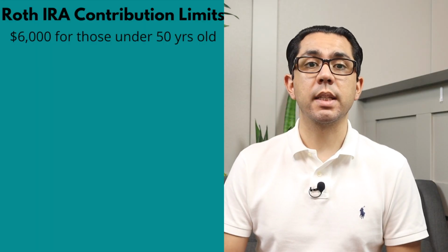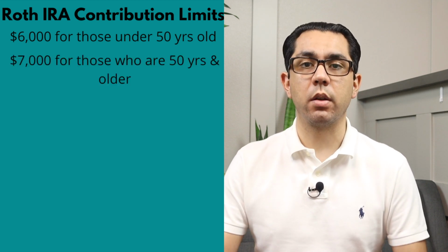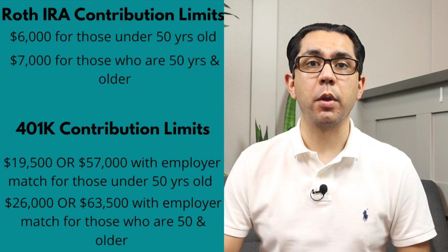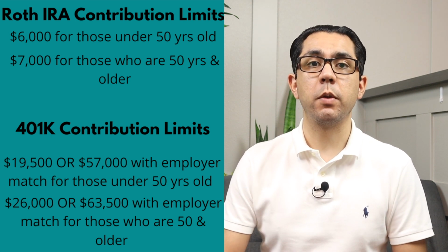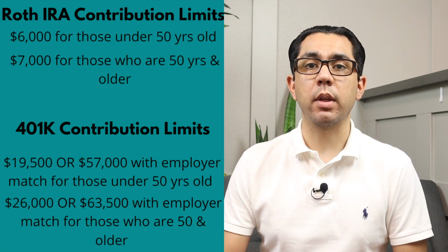The second disadvantage of the Roth IRA is that your contributions are limited to $6,000 per year if you're under the age of 50. If you're 50 or older, then your limit is $7,000. Now this is way less than the $19,500 limit for the 401k if you're below the age of 50, or the $26,000 limit for those who are 50 and older. Then you must remember that those limits are only for your individual contribution. So if you get employer match, then the 401k limit goes up to $57,000 if you're under the age of 50, and for those who are 50 and older, the limit is $63,500. What this means is that when you use the Roth IRA, you are much more limited in how much you can invest today, and the less money you invest today, the less you will have in the future.